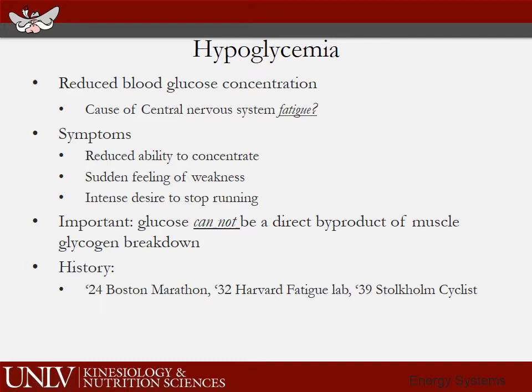So this is another idea of carbohydrate ingestion in the form of glucose. And the final one he talks about is in 1939. This is the Stockholm cyclists. I don't know if they were on a trainer or outdoors, maybe on a stationary cycle. But those who were exhausted and depleted after 90 minutes took 200 grams of carbohydrates, and they were able to not only reverse the reduction in blood glucose concentration that was forming, but also continue riding for a longer period of time. So from these three studies you can start to see how this carbohydrate concept comes into play with all of this research.